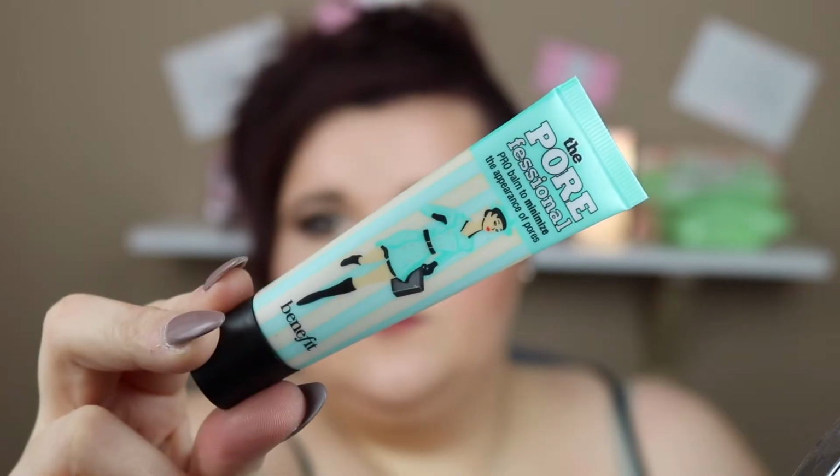The next one is a Benefit one, and it is Porefessional. I used this in the past. I do have pores, and when I put this on all over my face, all my pores are gone. I don't see any of my pores showing because of this. It is really good. I pat it on and then I swirl it on, and it makes your skin so smooth as well, and it covers your pores as well. It does have a little bit of a tint to it. I do love this primer.